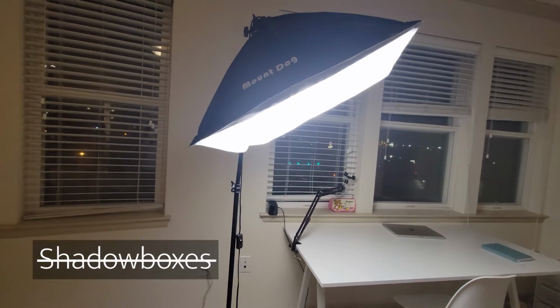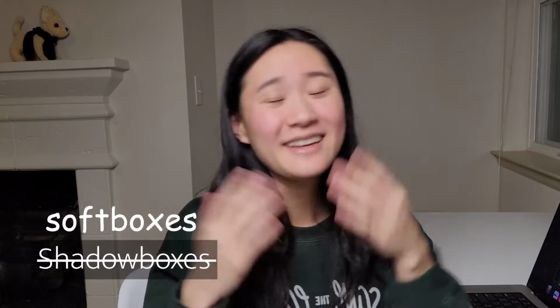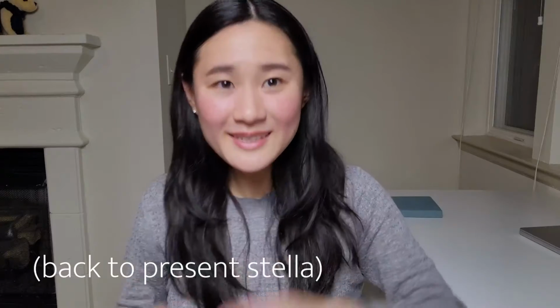The next thing on my list are shadowboxes. Haha, just kidding. Editing Stella here, and I totally had the wrong name for these things. These are actually called softboxes, not shadowboxes. And now whenever I hear myself call them shadowboxes, I cringe a bit on the inside. Anyways, so it is currently midnight, and I have this glowing light on my face thanks to my shadow box.